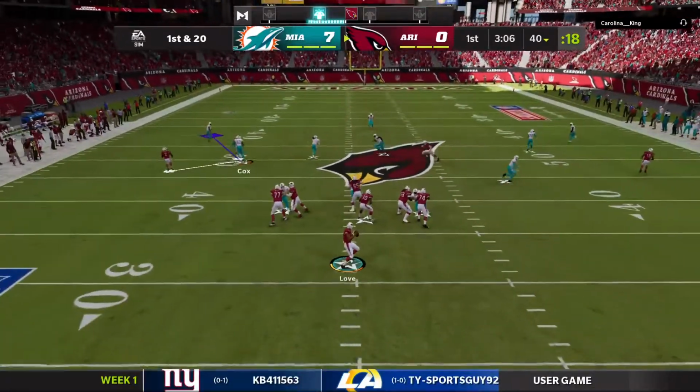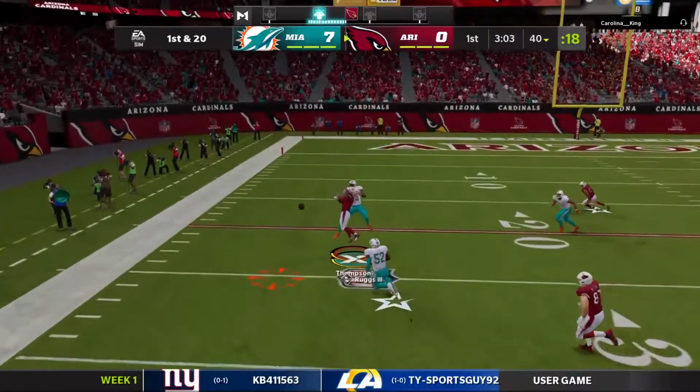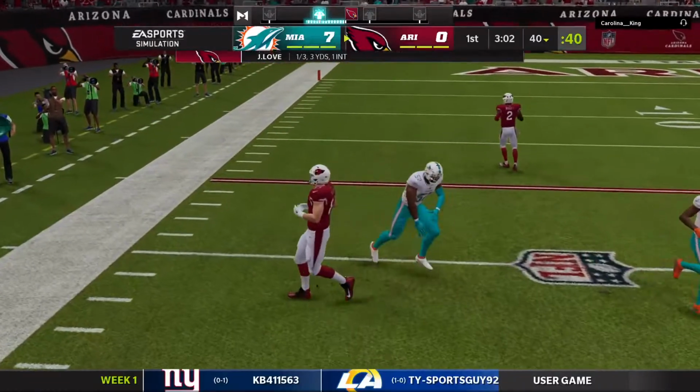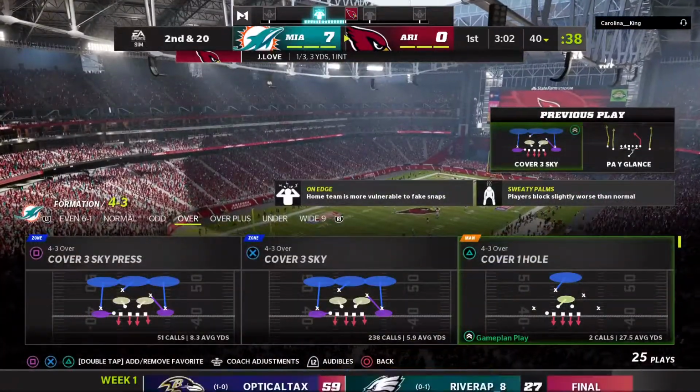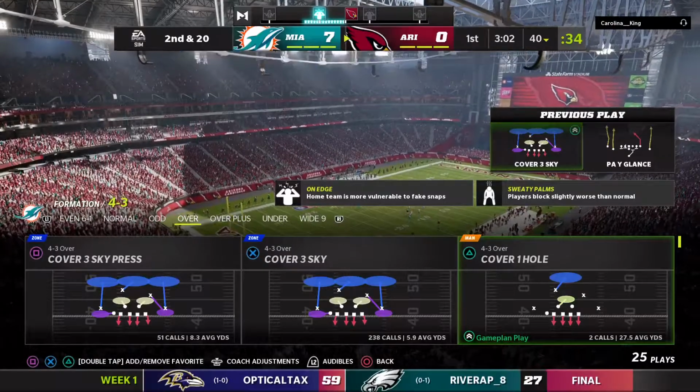Off the play fake, Love. He'll let this go deep for Ruggs. And that nearly trouble, but it's incomplete. The rookie had it and lost it. And it'll be 2nd down.